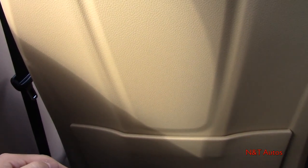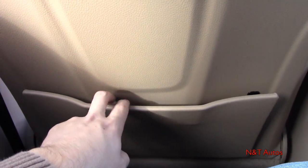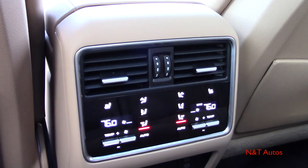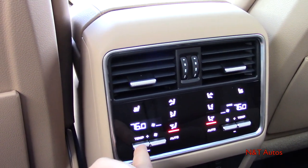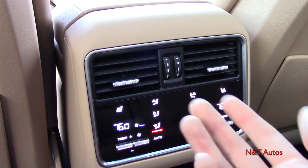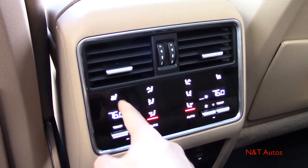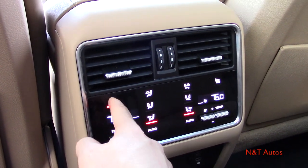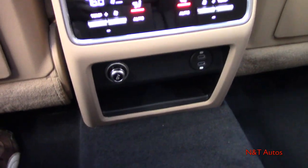So as you can see, there's plenty of room back here. I have at least 4 or 5 inches of leg room. You have a couple of map pockets on the back of the seats. You have full climate control, which is pretty much all touchscreen. So you have your own temperatures back here. Each passenger has their own temperature, their own fan speed, and their own where they want the air to blow. And you, of course, have three-stage heated seats for both the side passengers.